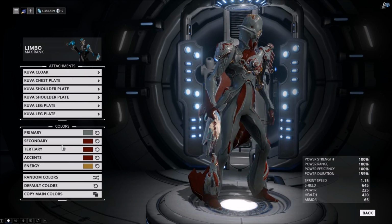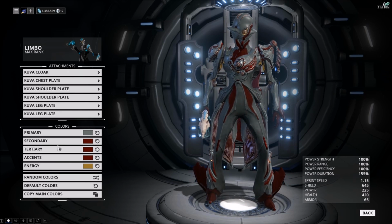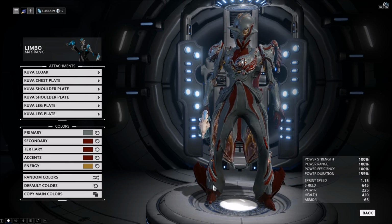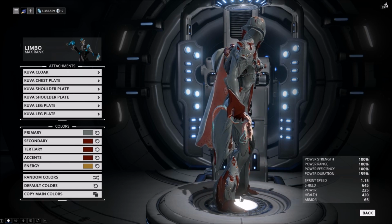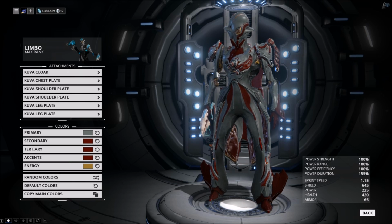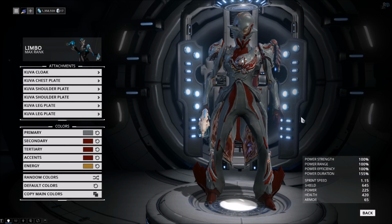But regardless of that, this armor set looks really nice on him. I actually really like the way it fits his shoulders. His leg armor doesn't really clip into the leg armor he already has. It just fits nicely together like that. So I definitely would recommend trying this out on your Limbo and seeing what kind of color styles you can run with it.